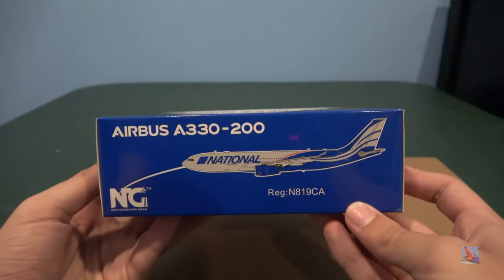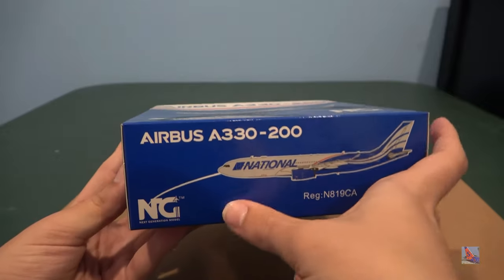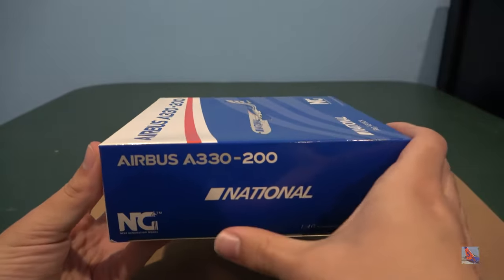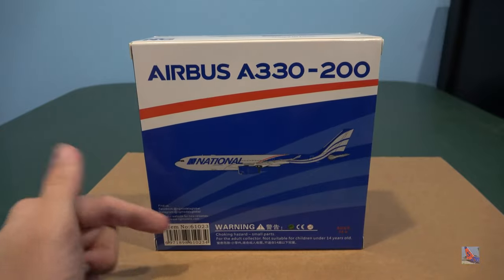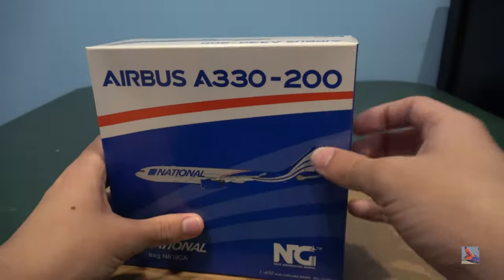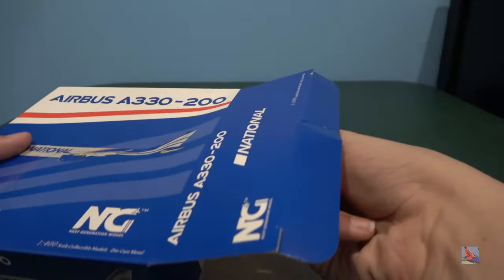At the bottom, we have A330-200, National, got the image of the plane, the registration, NG Models. On this side, we just have the National logo, A330-200, NG Models, 1/400 scale, collectible models, die-cast metal. Backside is relatively the same with some disclaimers. Item number of this one is 61023. And then the left is the same as the right, top same as the bottom. You get the drill. So let's go ahead and pop this open.